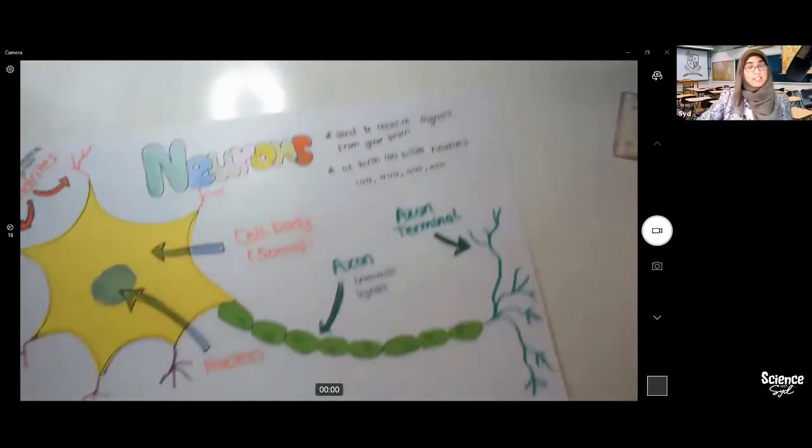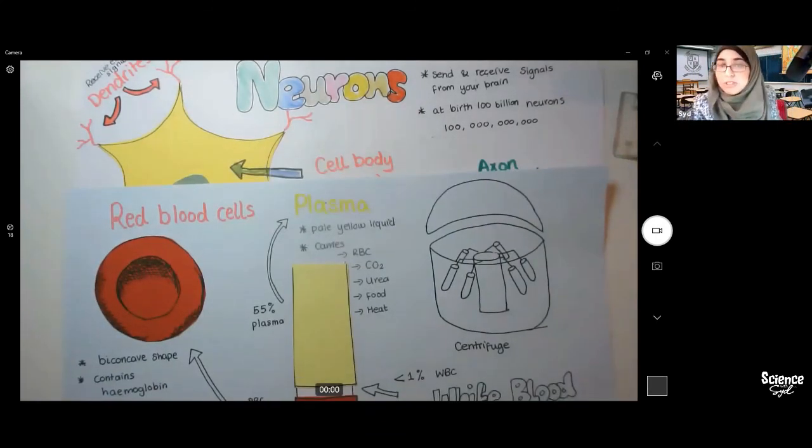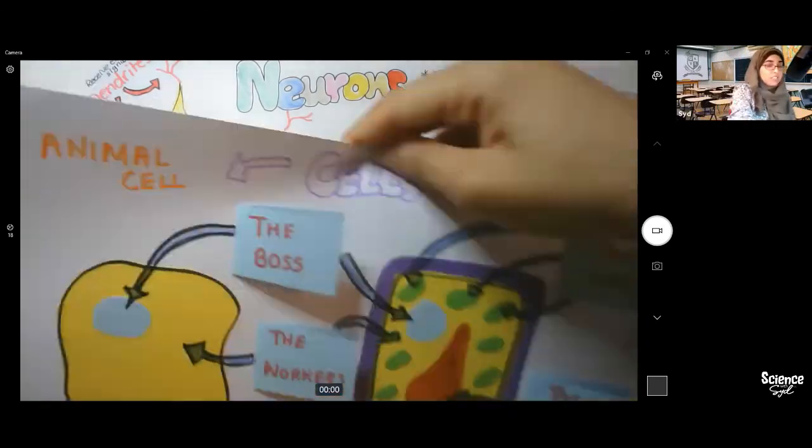Okay, so this is the end of our third session on cells. I hope you've enjoyed it. It's been fab going through all of this with you guys. And look at the amazing notes that we've produced as a result. I'm just going to put them all together. Look at these amazing notes, guys.